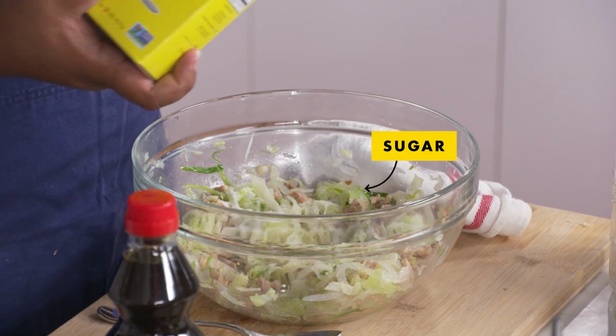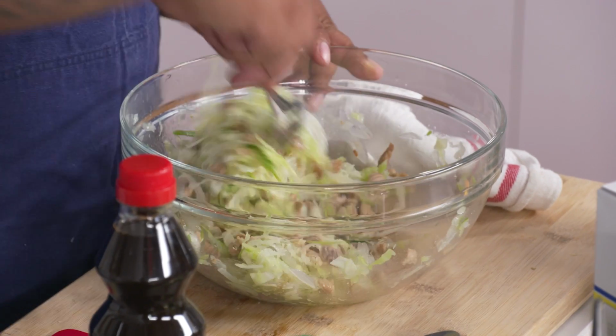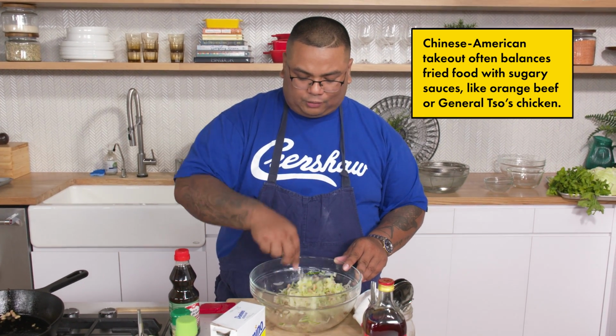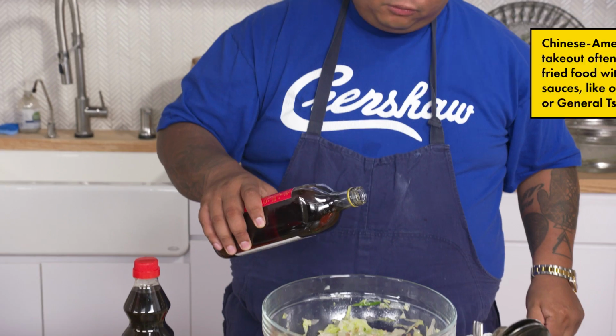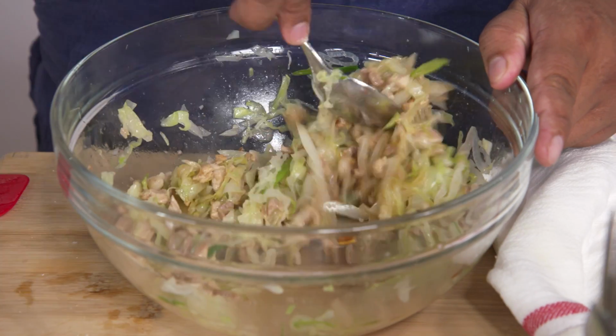Give it a little bit of sugar, because sugar is a great divider and also a great balancer of very acidic and very seasoned food. And in Chinese food, there's a lot of sugar being used. Cooking wine. Touch of soy just to tie everything back in.